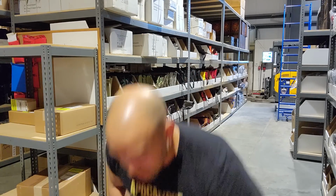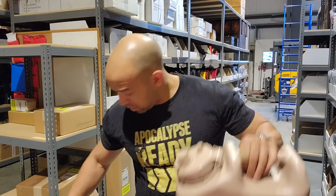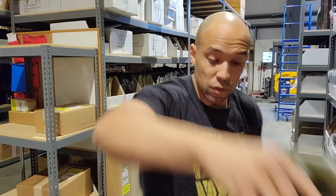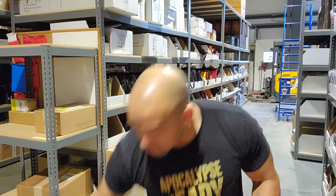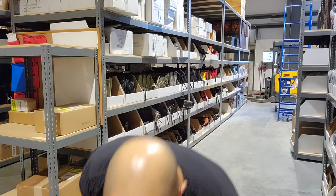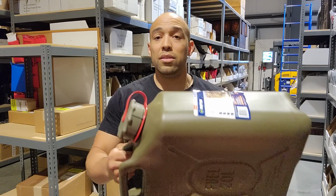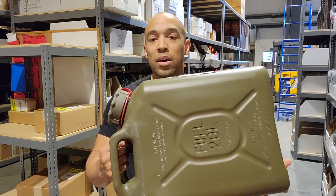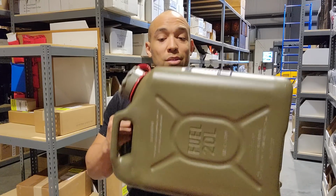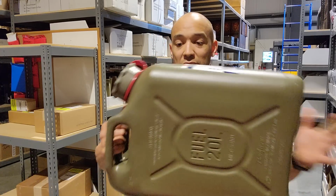You can also get the water canisters, and you can get them in either a 10 liter like this, or, of course, the 20 liter. Now, this is a buy once, cry once type thing, but the great thing about these is that the price of these has stayed the same since 2010, and the price of your money hasn't. So basically, this is one thing that's actually going down in price continuously.